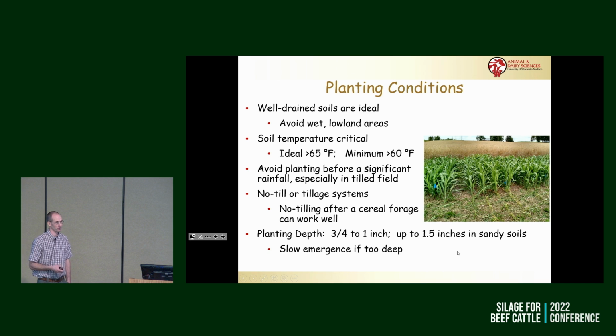So in the morning, you want to be going out and getting temperatures on that soil instead of in the afternoon. If that temperature is not at least 60 degrees, the germination is going to be really poor with sorghums. So in Wisconsin, that's usually going to be in early June, at least in our area in central Wisconsin. If you go to southern Wisconsin, that might be in late May or early June, depending on the soil type.